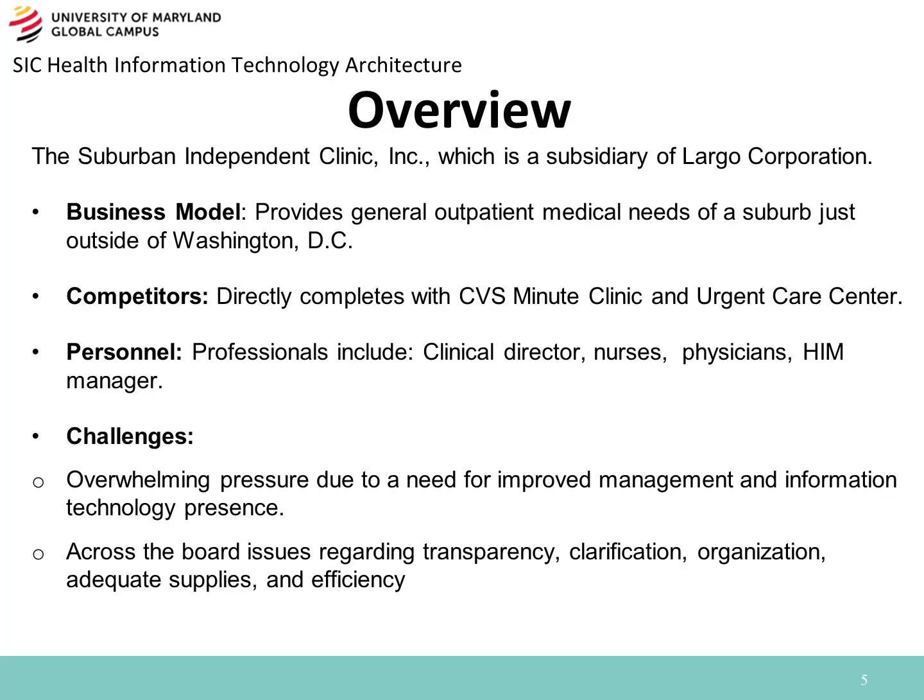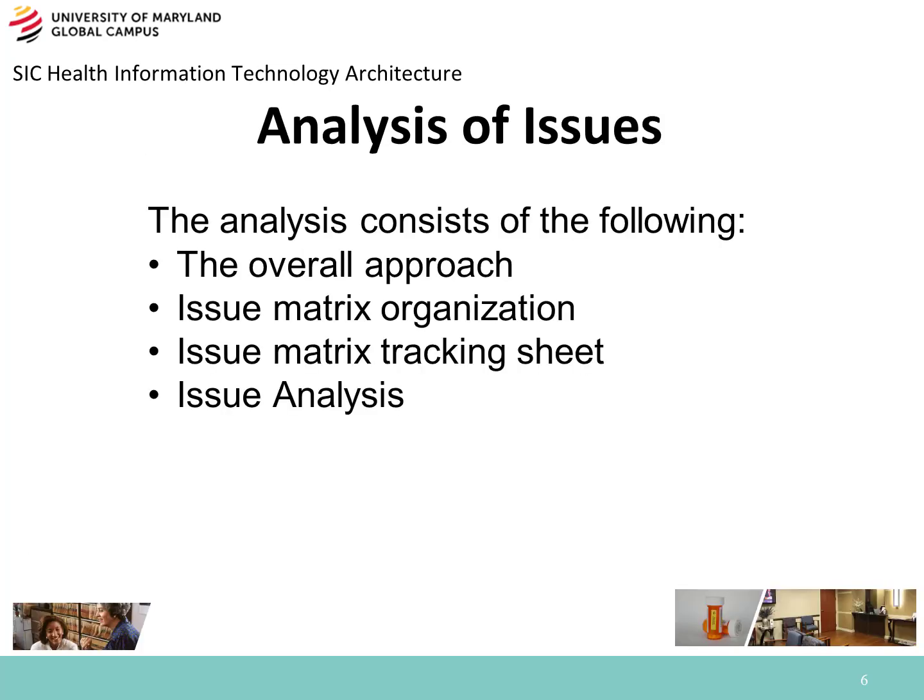As mentioned earlier, the Suburban Independent Clinic is a subsidiary of Largo Corporation. It provides general outpatient medical needs in the suburb just outside of DC. It directly competes with CVS MinuteClinic and Urgent Care. The personnel includes a clinical director, nurses, physicians, and a health information manager. Challenges are the overwhelming pressure to improve management and information technology. Across the board, there are a number of issues regarding transparency, clarification, organization, supplies, and efficiencies.